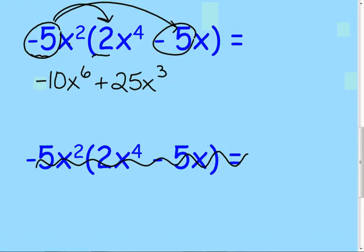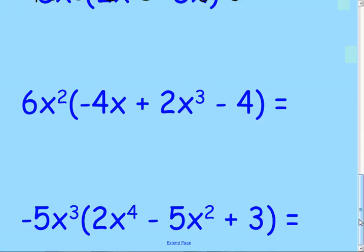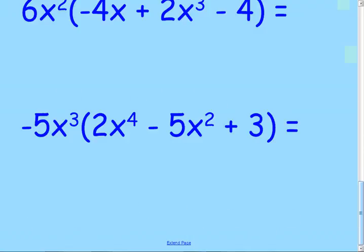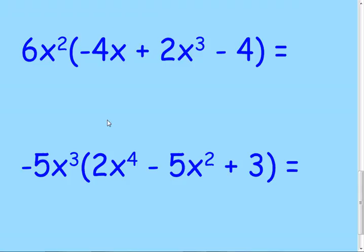Let's try a couple more. And we'll walk around. We've got 2 more problems to try, and maybe somebody wants to come up and put this up here. Yeah, skip the second one. Maybe somebody wants to go put their answers up there. We'll come around and check things.